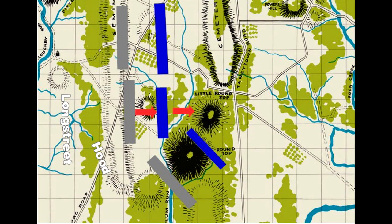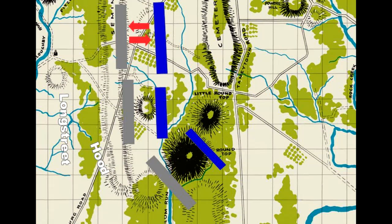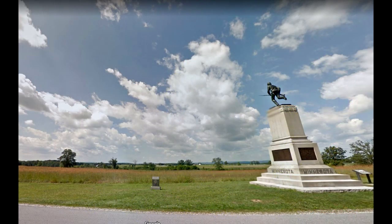Now, to the west, amongst the boulders of Devil's Den, the Confederates won a hard-fought battle. Further to the west, in the wheat field and the peach orchard, hours of intense back-and-forth fighting occurred between both sides. And north of the peach orchard, Humphreys' Union division began to break, and the Confederates began to drive a wedge into the Union center on Cemetery Ridge.